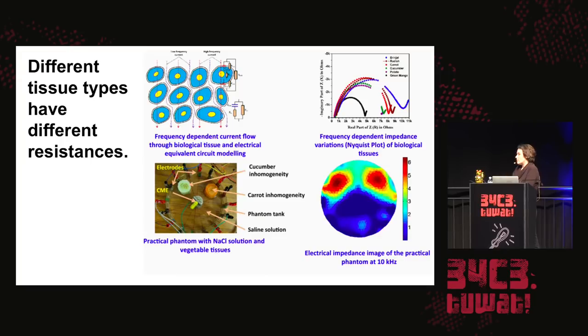And that's really important because differentiating, say, fat from muscle is one thing that you could do, but you can go further and differentiate, say, tumors from healthy tissue, because tumors have different impedance spectra to the healthy tissue. So as you can see, that would be very useful to do.